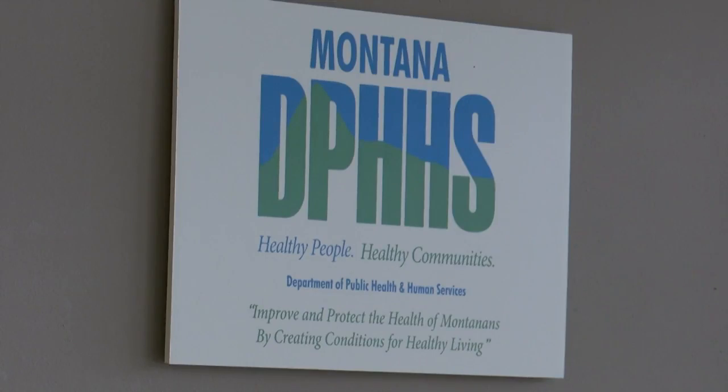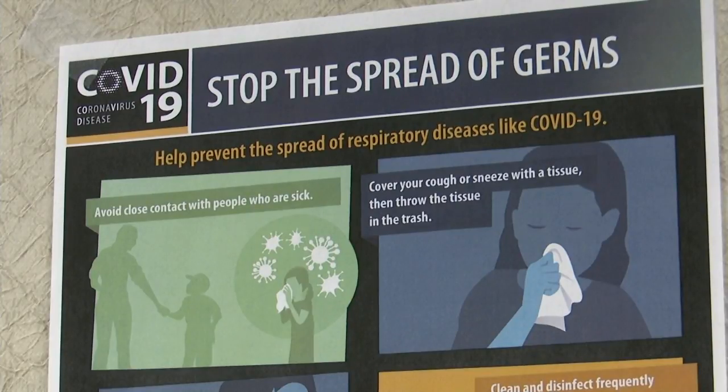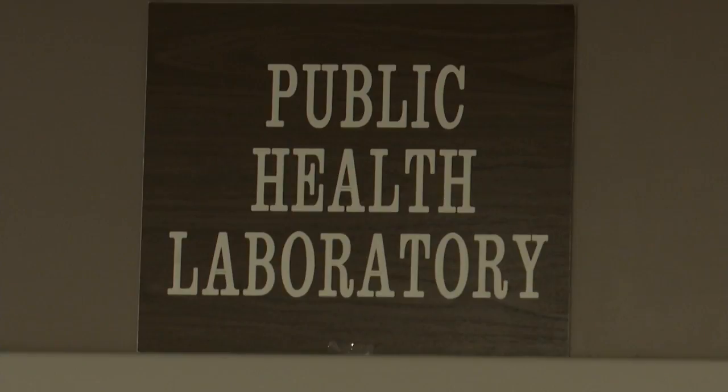When public health leaders and healthcare providers around Montana determine someone needs to be tested for the new coronavirus, they will take a sample through a nasal swab. That sample will then be brought to the Montana Department of Public Health and Human Services in Helena and tested at the state public health laboratory.